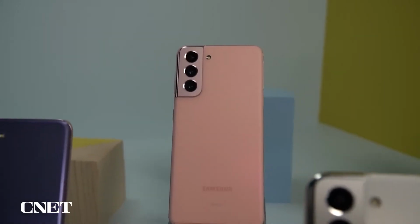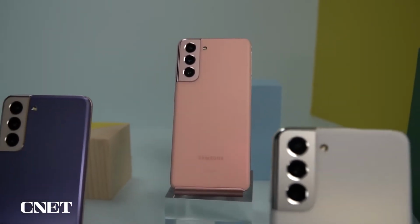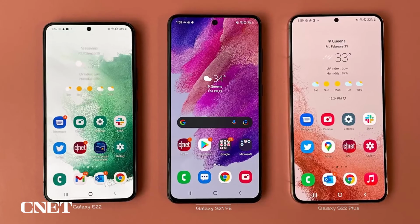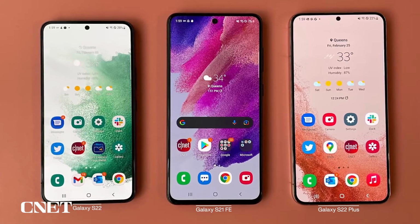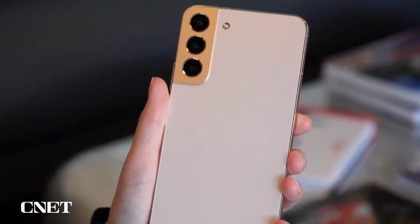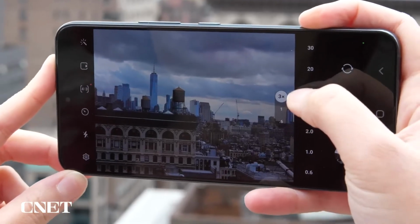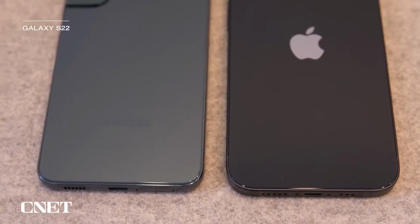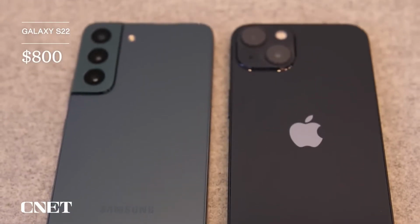The Galaxy S22 is the best Android phone for people who prefer smaller devices. It has a 6.1-inch screen, but somehow feels more compact than other phones of the same size. It also has a lot of the same specs as the more expensive S22 Plus, such as a triple lens camera with a 50-megapixel main camera and a screen with a high refresh rate. It usually costs $800 without a trade-in, putting it roughly in the same league as the iPhone 14.